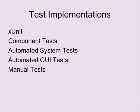There are different kinds of test implementations, how you can actually implement tests. This is just a series of examples. We picked it because we do exactly these kinds of tests. And I just want to give you some ideas about these kinds of tests, and we glue it all together afterwards.